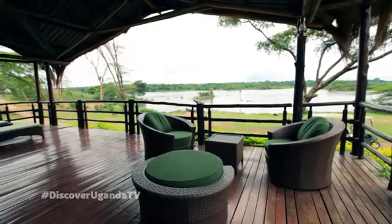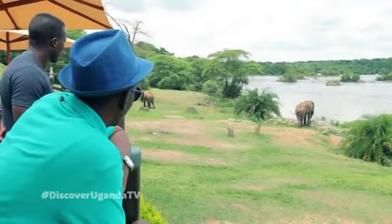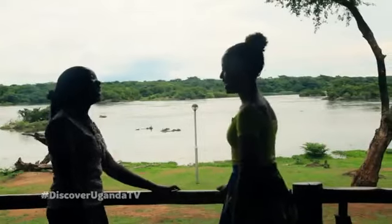From the balconies, one can experience unparalleled views of the wild animals and the sunset on the Nile. And by the way, the hippo grazed as close as this. Right here? Yes, it's as close as that. I'm seeing the difference between the tent and the room. Exactly. I think I'll stick to my room.